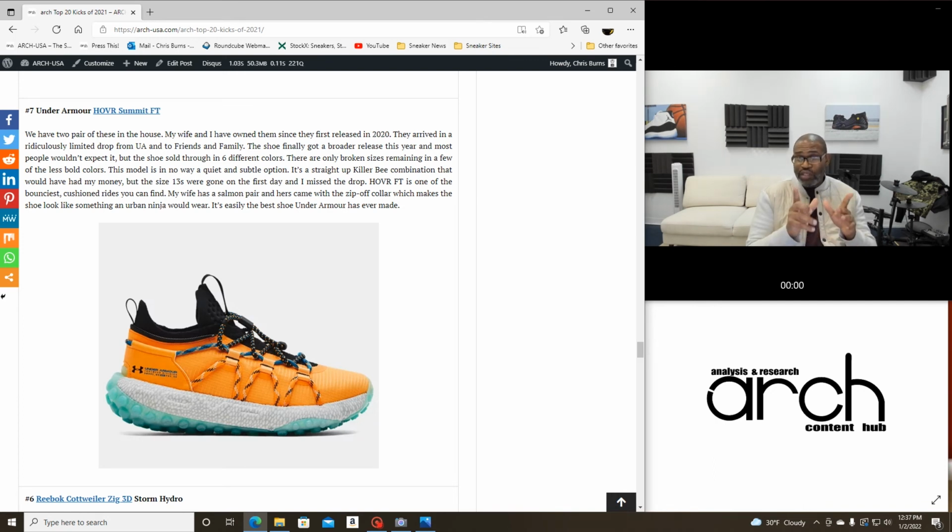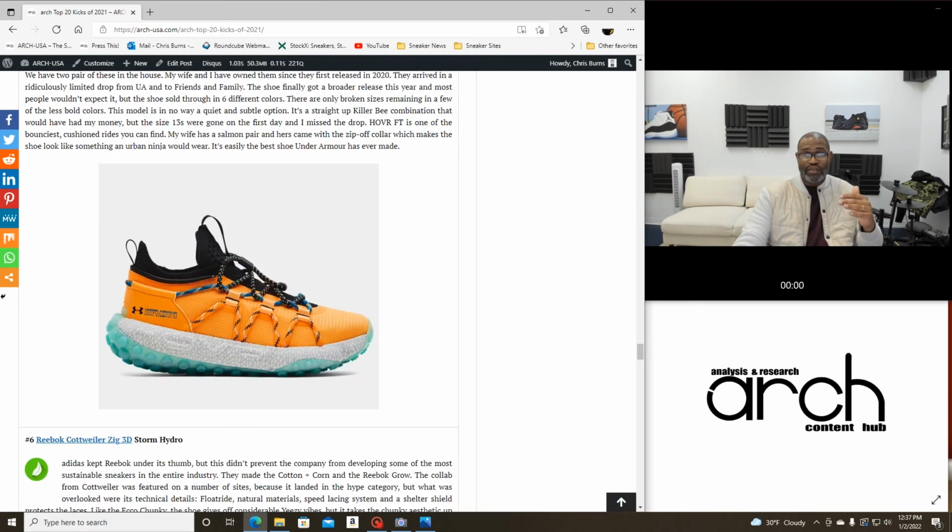The shoe originally dropped in 2020, but they didn't release that many. It was basically friends and family. So you get the Under Armour Hover Summit FT at number 7.